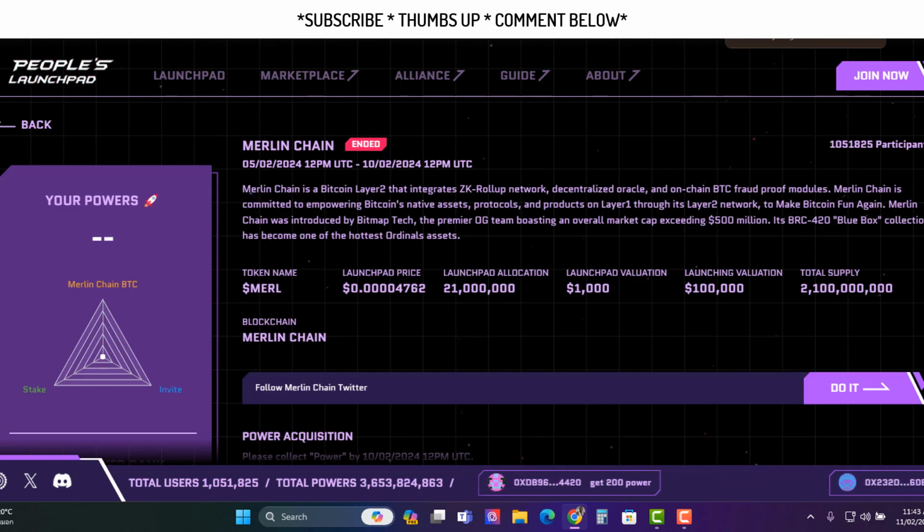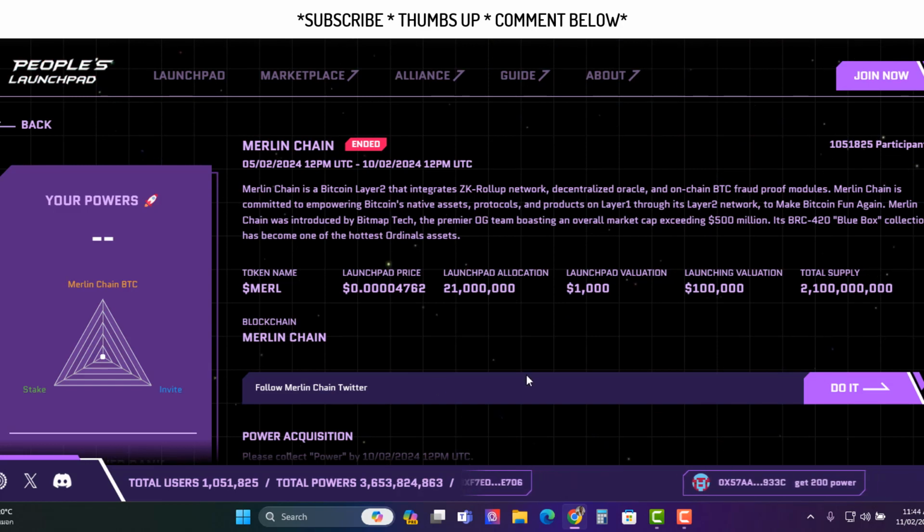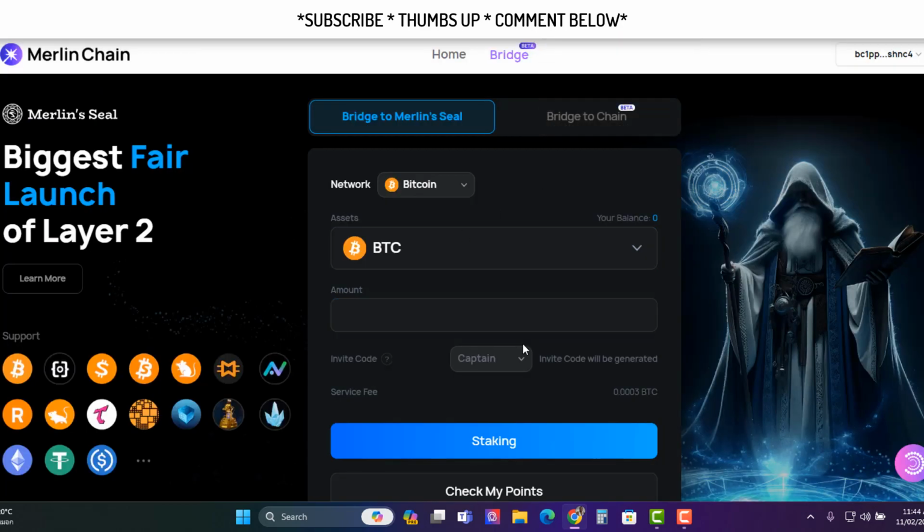I think there's a whale cap at 100 BTC, but it kind of favors people that put in more than 1 BTC. So you're really going to have to put in 1 to 5 BTC to get anything worth out of this, because the devil's in the details. There's a service fee of 0.0003 BTC. So every person that transacts with this layer 2, their Merlin protocol, they're going to take $14 out of every transaction. $14. So you've got to think, okay, it's going to cost me $14 just to get into this, but how much money am I going to make?